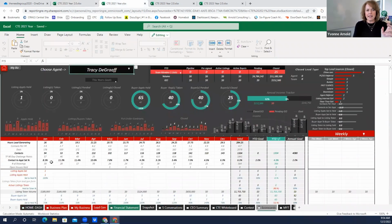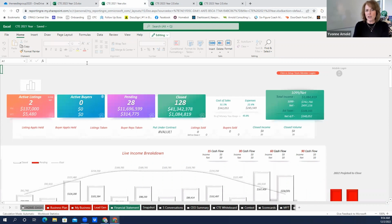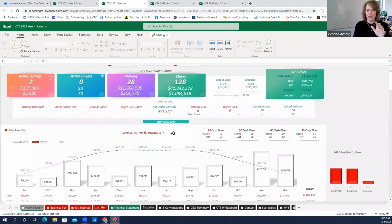Once you see the dashboard of one that's been filled out, so this is a 2021 version of one of my clients, you can see it showed how many closed units, how many pending they went into in 2022, how many active listings. We also, from this dashboard, I can see cost of sales and expenses if the agent, the team lead, is plugging those things in. And I'll show you that in a minute.